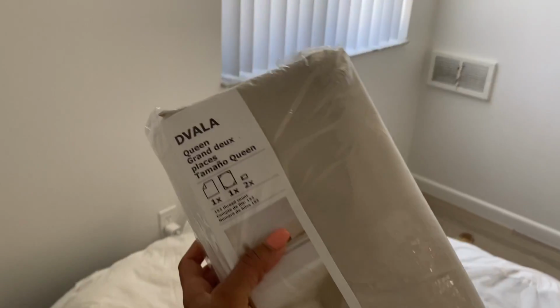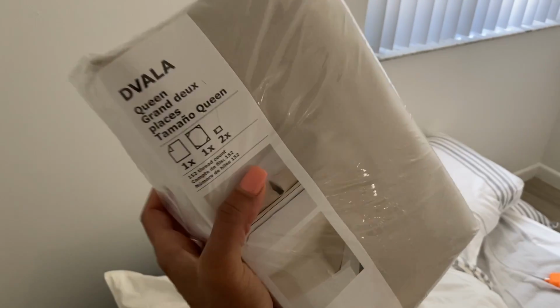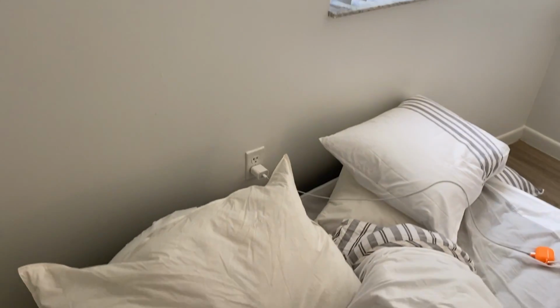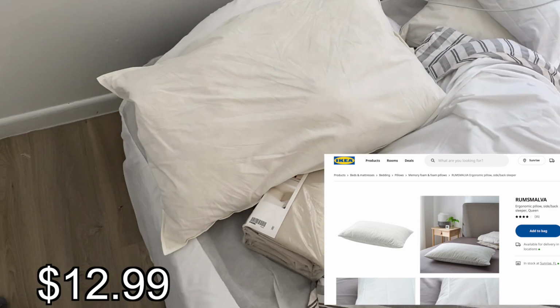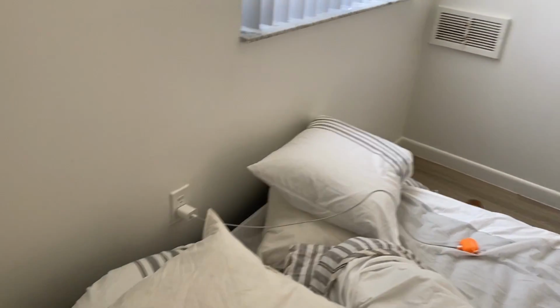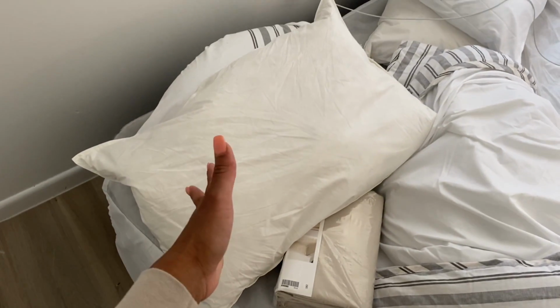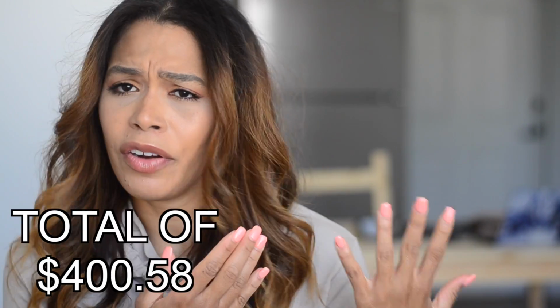I also got this sheet set, so it comes with the bed wrap thing that you cover the mattress with, is that what it's called? A sheet, and then the 2 pillowcases. I haven't put it on because I haven't had time, but I will. And then we got 2 pillows because we didn't even have pillows. Yes, and those 2 others are cheap from Target, and I wanted some good pillows because I cannot sleep with bad pillows. I cannot. I don't know about you, but I cannot. And that's basically what you can get with $400 at IKEA.